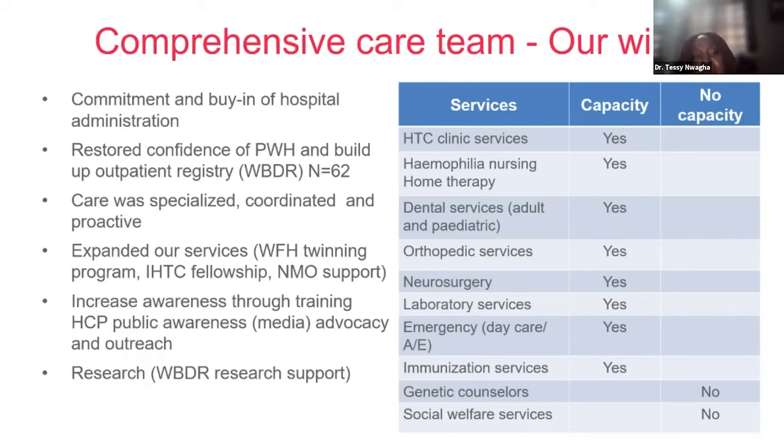One thing that was an outcome of increasing awareness was that the healthcare practitioners within the hospital were now able to have a heightened sense of clinical suspicion, and the public became more aware about hemophilia, and we started getting referrals from clinicians and from other hospitals and persons, as it were. And again, we also expanded and we were supported by the WBDR research program.